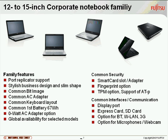All of these notebooks share a stylish business design and a slim shape, which makes them very nice and easy to look at, as well as we have also chosen a design which you would like to look at also 2 years after, and which is not only modern and stylish now, but it's very stylish also in, let's say, 2 years. All of these notebooks can be used with a common bit image. This means if you have built up a bit image with drivers on a Windows 7, let's say, on one of the systems, you can easily transfer this to other systems of this family.